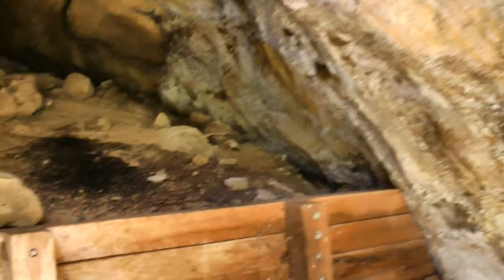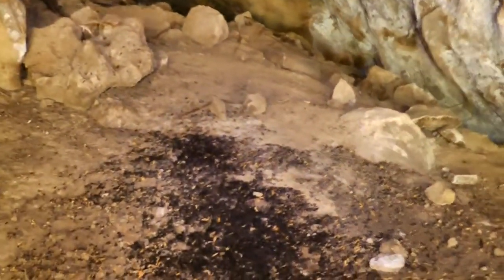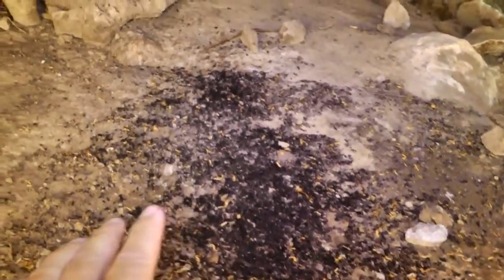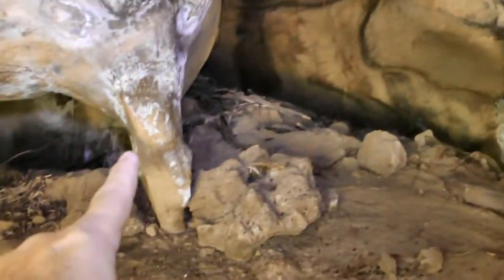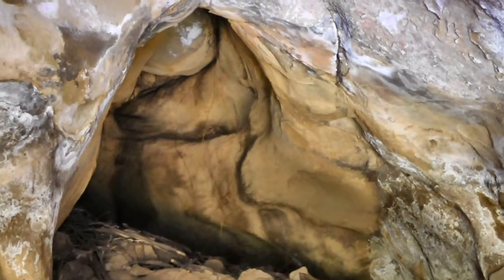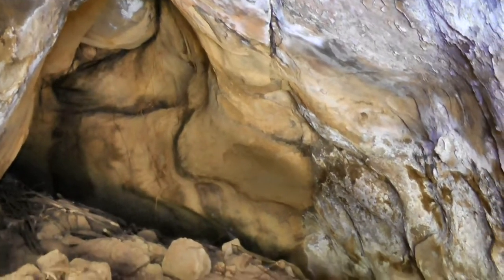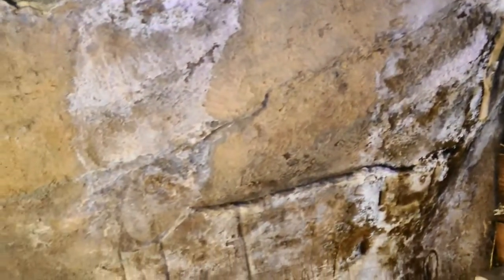Now, here's the interesting thing about the cave. You can see how it's built up over here. And if you look down underground, you could see that animals live here. You can see rodent nests right here and right up there. And right up on that ledge over there, that's a nest of a bird. So this cave is still inhabited. Things still live here.